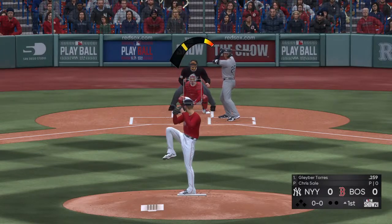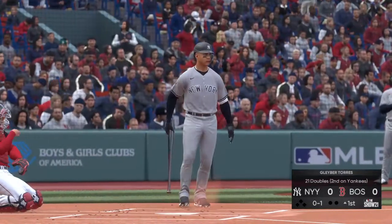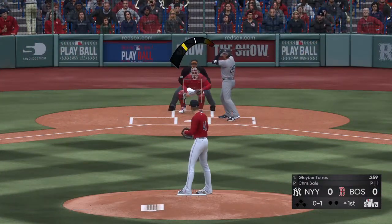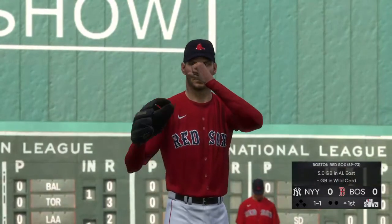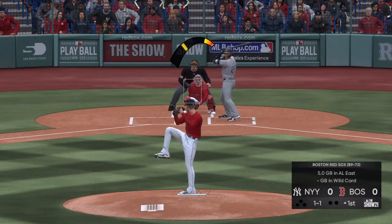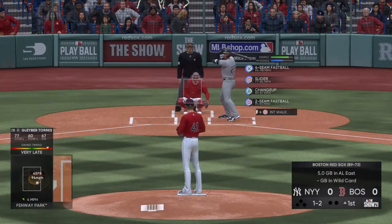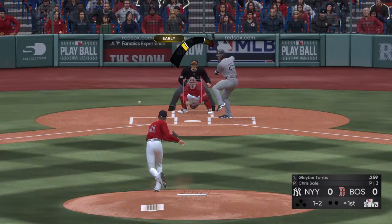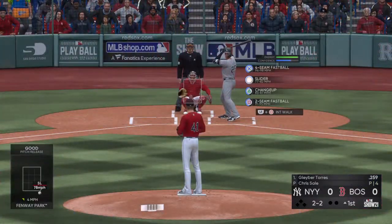First pitch on the way. Set to deliver the 0-1. Didn't quite catch the zone there. Ball one. One and two now as that one's fouled off. Into the windup and the pitch. Good plate discipline to lay off the slider that time, and he draws even at 2-2.